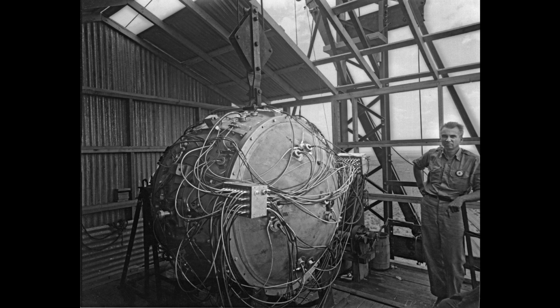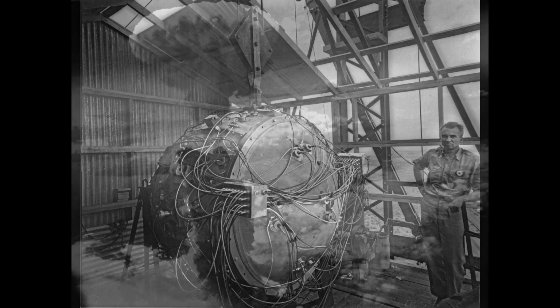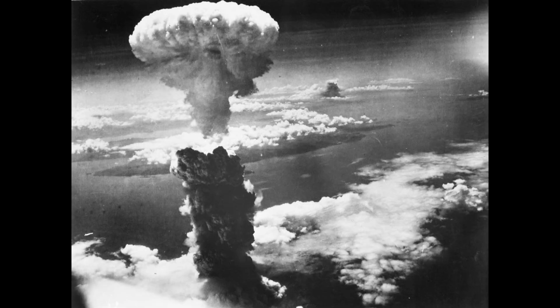Since the creation of the first atomic bomb in 1945, humanity has entered a critical new phase. The possession of nuclear weapons has created the possibility that at any moment human civilization could be destroyed. There have been other threats to humanity's survival, but now such destructive power was in the hands of humans.